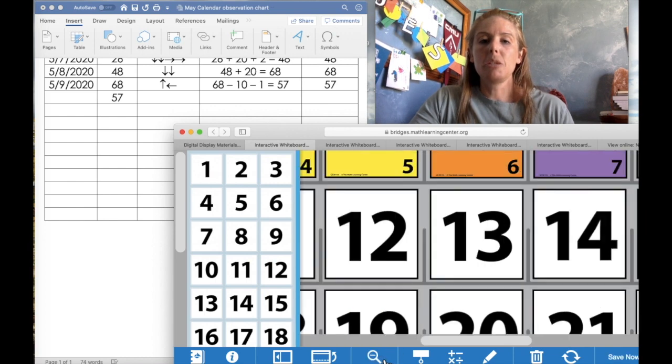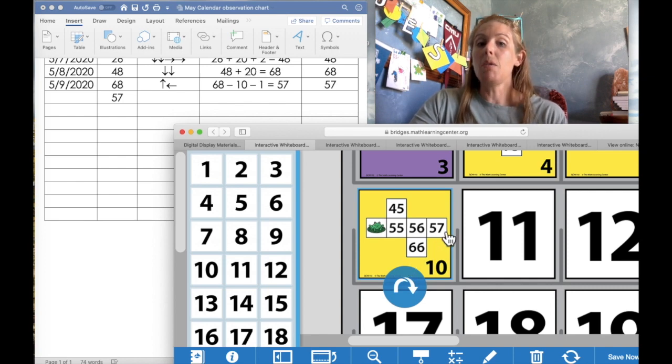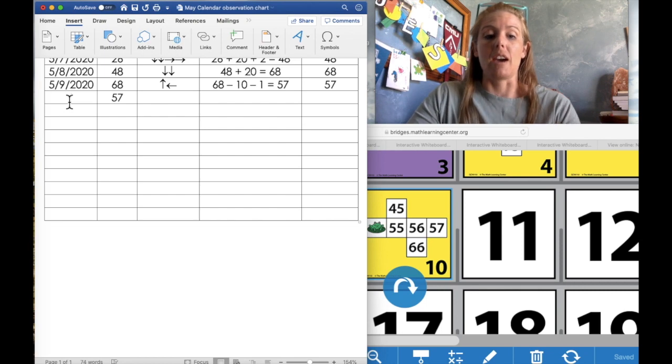And let's make it just a little bit larger so we can see it. Okay, so remember, we landed on 57. How are we going to get all the way till Tad is? And I want you to think, what number is Tad on? I'm going to put in the date while you guys think of that.